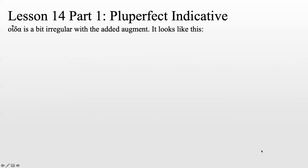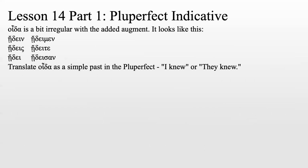Now, oida is a bit irregular with the added augment. It looks like this. So we get adon, ades, ade, adamen, adate, adason. And we're going to translate oida as a simple past in the pluperfect, such as I knew or they knew.